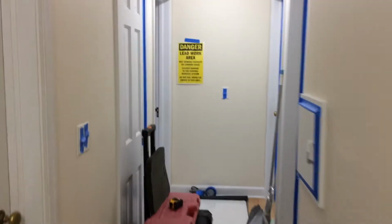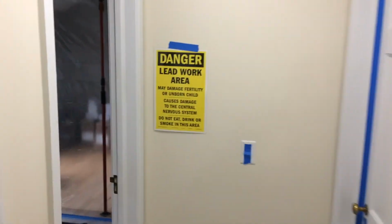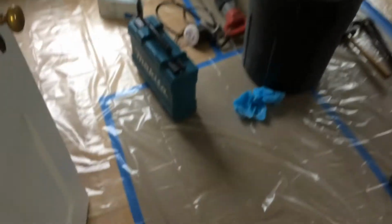This project is a master bathroom on the second floor. The blue tapes and signs are for lead-based paint and the lead safe program, something that we're required to do in all houses built before 1978. Plastic on the floor, plastic wall to protect the rest of the bedroom from dust.